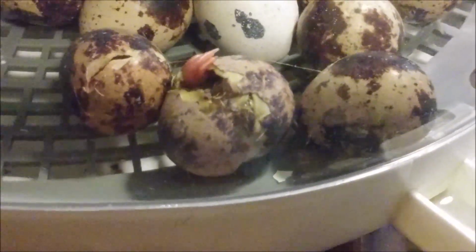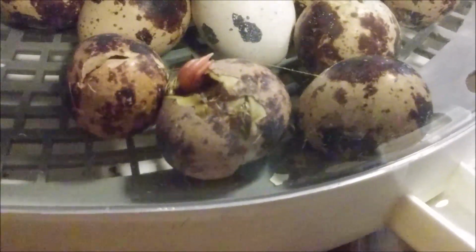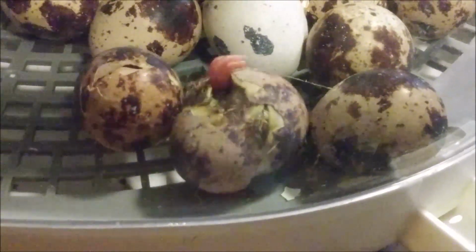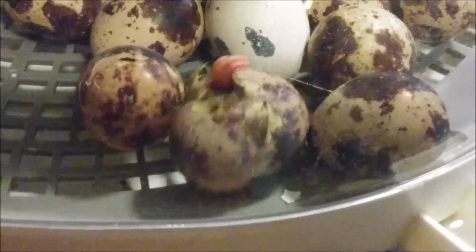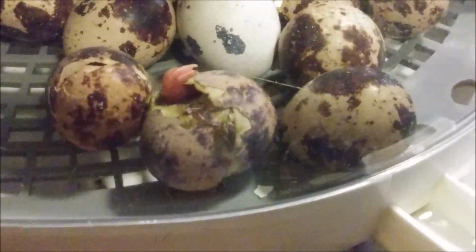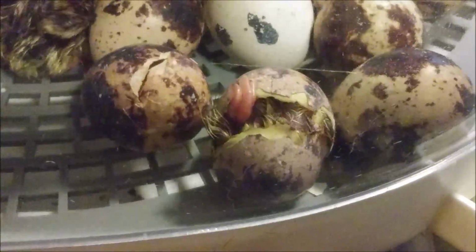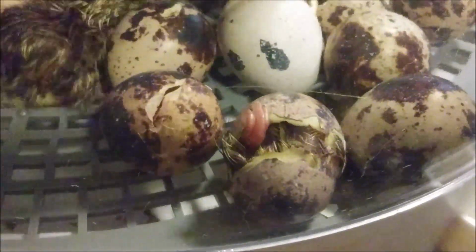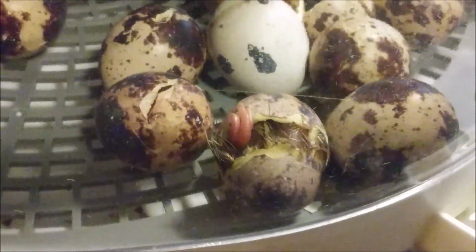So he's definitely making progress, but as you can see, he's got his foot coming out first. Normally they will push their head out and their head will be the first thing that pops out of the egg. So this is definitely an unusual position, but as you'll see, he continues to struggle and he continues to work at it, and eventually he does move his body around enough that he does pop his head out, which you'll see shortly.